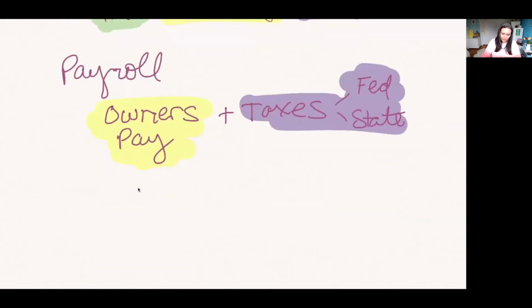Now, if you have employees, then it's going to look a little different. You're going to have your owner's pay still because you're going to have your own paycheck. You're going to have your employee paycheck, and then you're going to have taxes. Well, here's where some people get a little tripped up, but it's really easy once you get this.